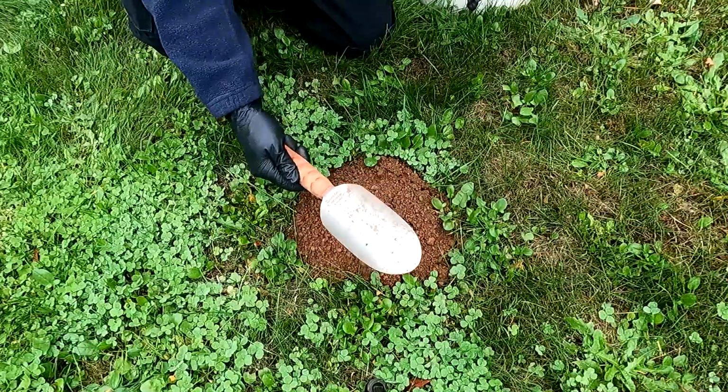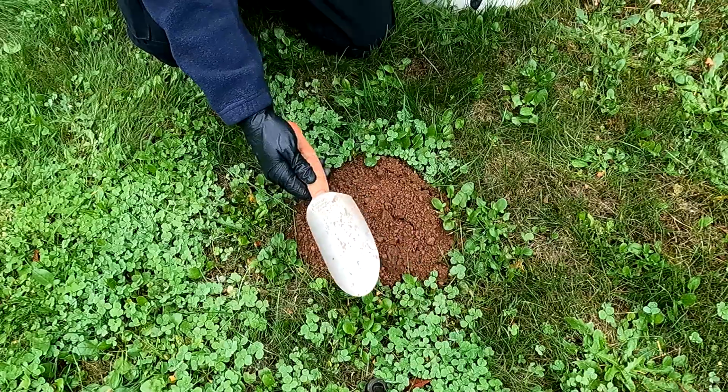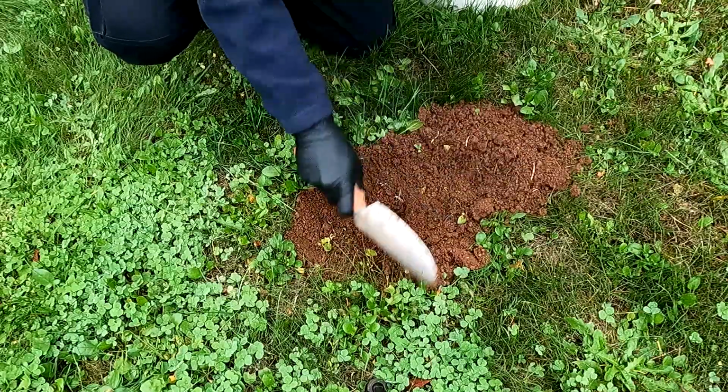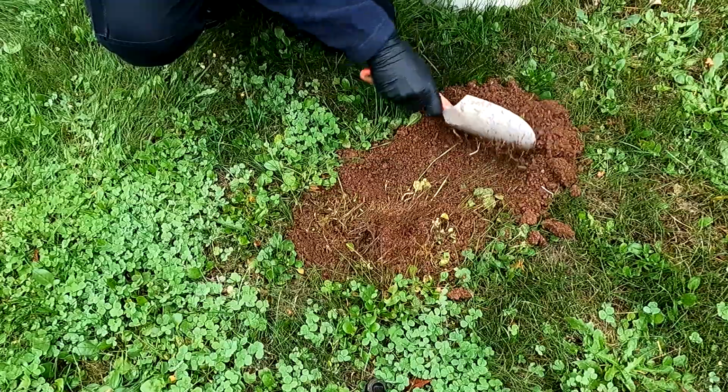Okay, so I'm going to use this little garden shovel here. I find that that's usually all I ever need. This is an aluminum shovel and it's pretty strong, and of course it doesn't rust. Now the dirt here is going to be really moist. It's been raining here recently, so that's unfortunate, but that's how it is.